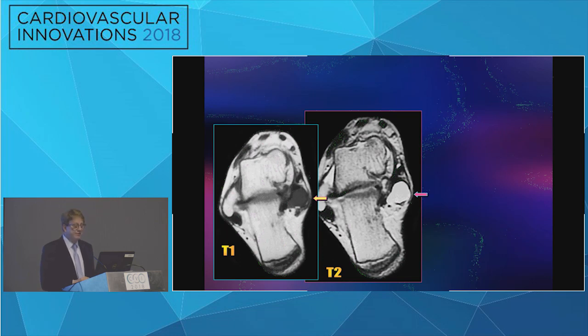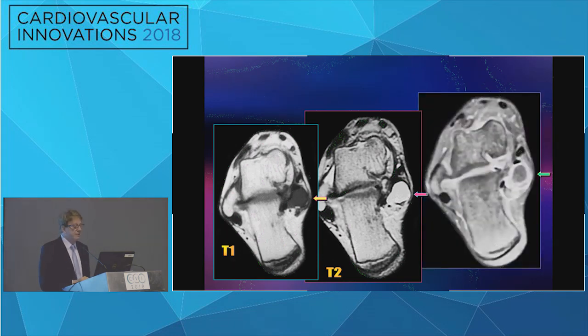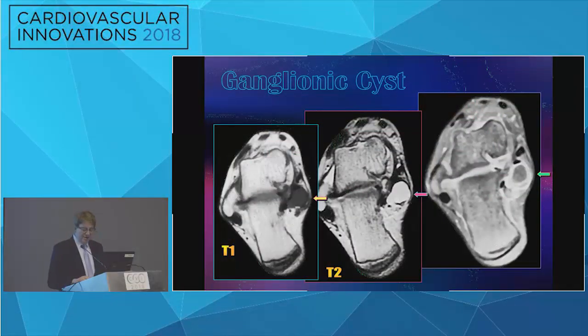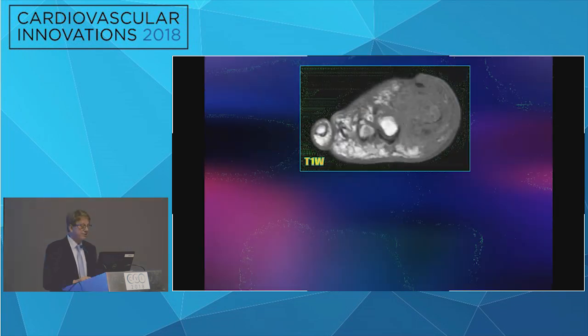When you add gadolinium to this scenario, the patient is injected IV with it, this is the T1 weighted image with fat saturation. And what we see is the gadolinium is accreting or gathering around the lesion, but is not taken up centrally by the stroma of the lesion. This tells us that this is fluid-filled, and so we now know that this is not a neurolemma or a schwannoma or anything like that in the tarsal tunnel, and it turns out to be a simple ganglionic cyst. And certainly this is exactly what abscesses do in the scenario of infection. We see they're rim-enhancing discrete lesions.